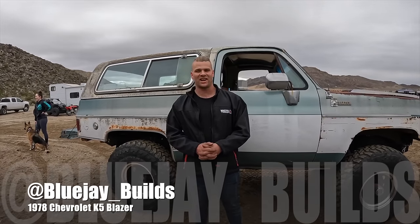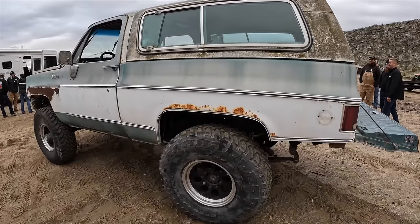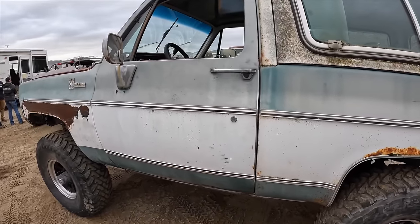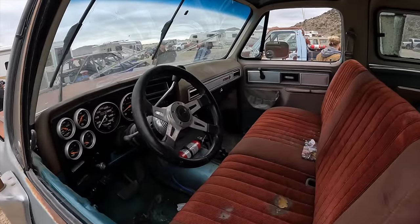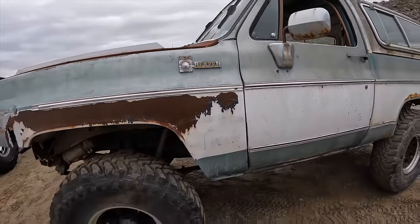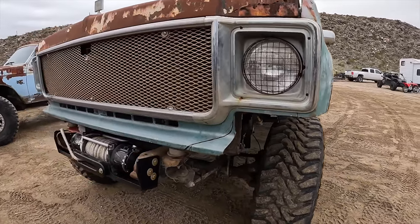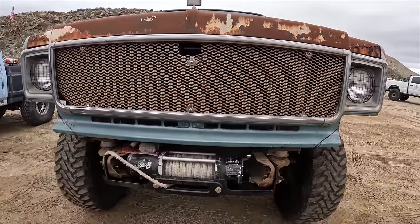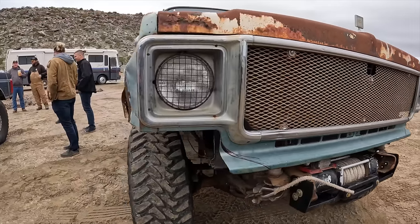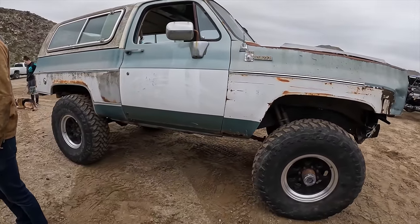How's it going, guys? I'm Josh, and this is our 78 Blazer. This thing was at my neighbor's house across the street for years, and I never really wanted a Blazer, but I was doing some welding work for him. He was short on cash, so long story short, I got a Blazer for about $1,200. As soon as we got it home, we put some old 44-inch tires on it that I got off Facebook Marketplace. We already had the wheels laying around. I don't know how much those are worth.